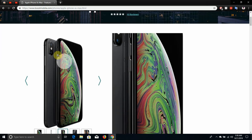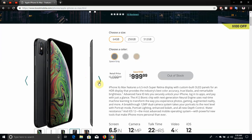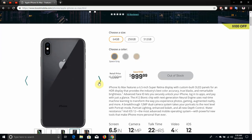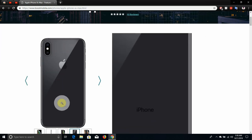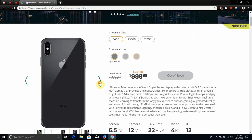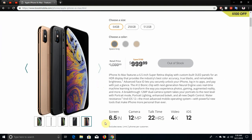The back of the phone, front and back, dual cameras and stuff like that on the back. There's some space gray there. Back of the iPhone XS Max, you guys have dual cameras, Apple logo, and the iPhone logo. That's pretty much it there. And they show all the 3 colors: gold, space gray, and silver. So yeah.